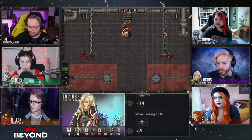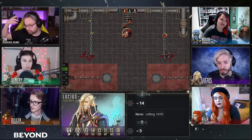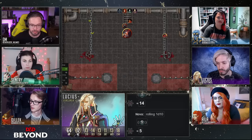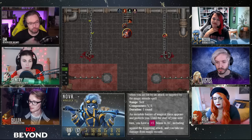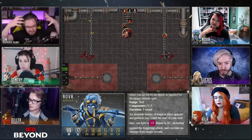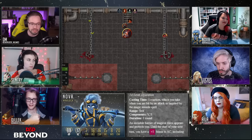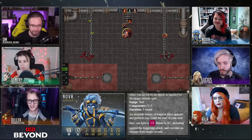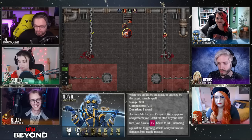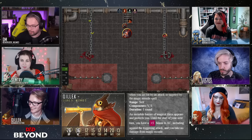Roll to hit. 14. Oh, no. Missed. And then 18 on the second one. So the first one, this flaming lance, streaks past. I may as well shield. Okay, so you conjure a magical shield, and the flames lick all around the magical barrier as you hold one hand up. It bounces back towards him, but he flies out of the way. So it whooshes back towards him, and he darts out of the way.